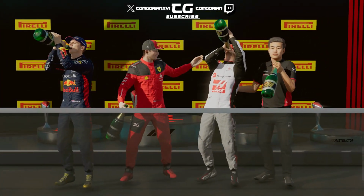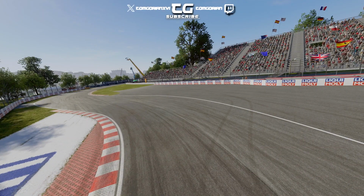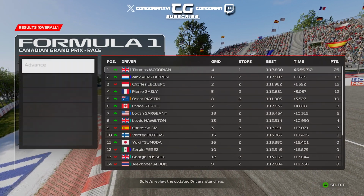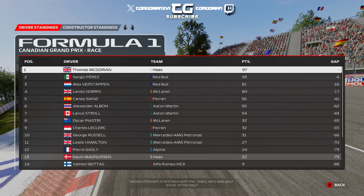And that is really what decided this race today. It wasn't the pace, it wasn't the car. The car was an absolute shambles to drive, just with the balance. However, as you can see, we did one stop from the mediums to the inters, and there is confirmation.